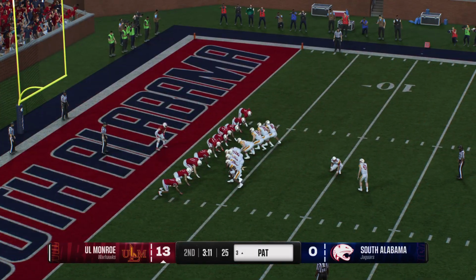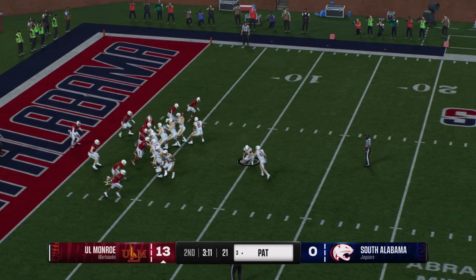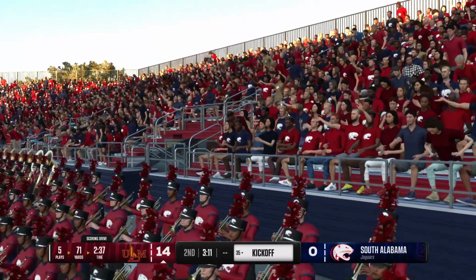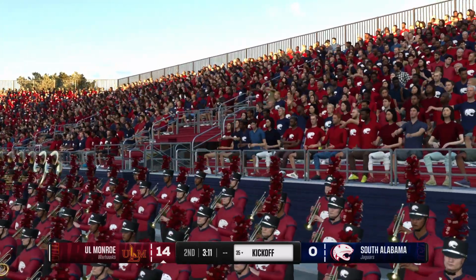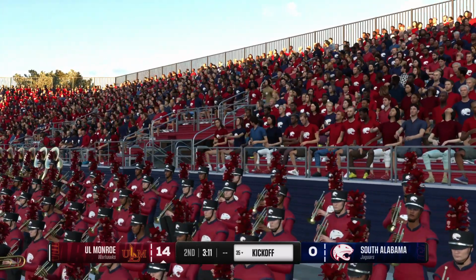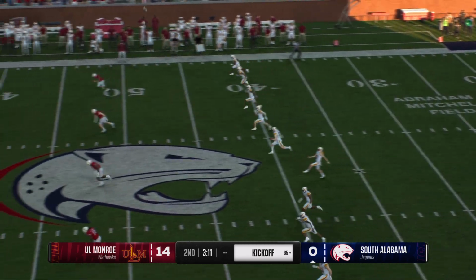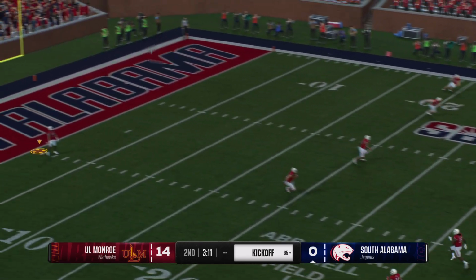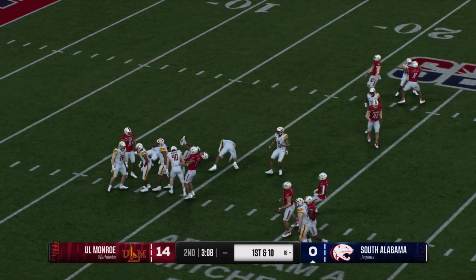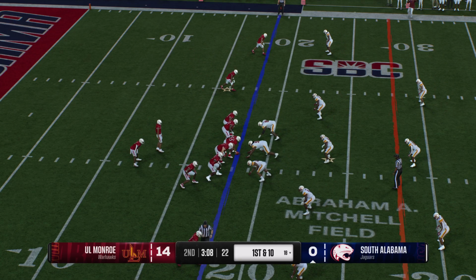He'll try to tack on one more. And with the extra point, they push the lead out a little further. A very efficient 5-play scoring drive. ULM 14, South Alabama 0. Number 43, set to kick it off. On the run from inside his own 5. He was looking for some running room, but not much to be found as he stopped at the 18.